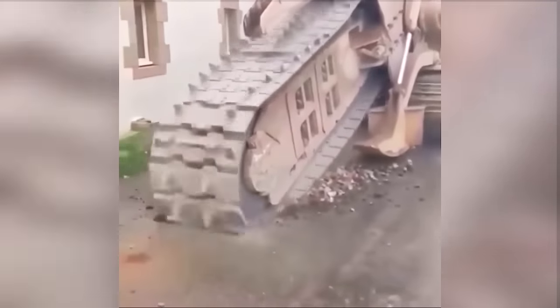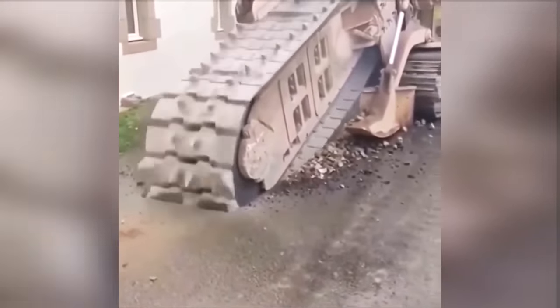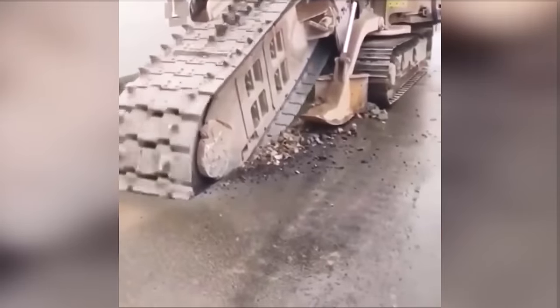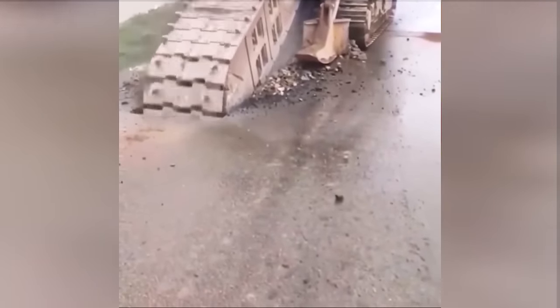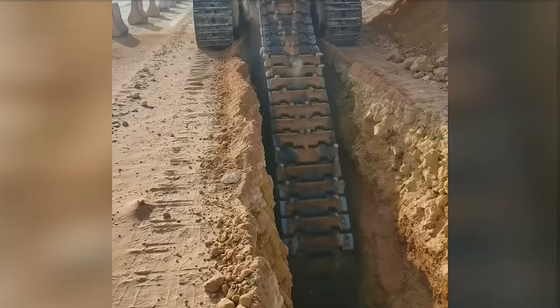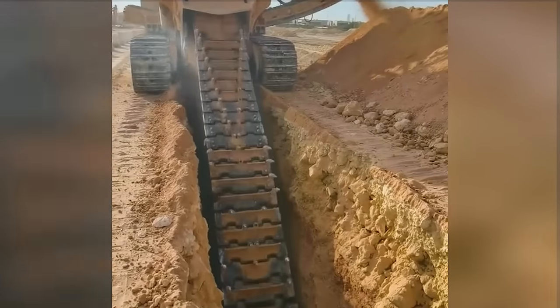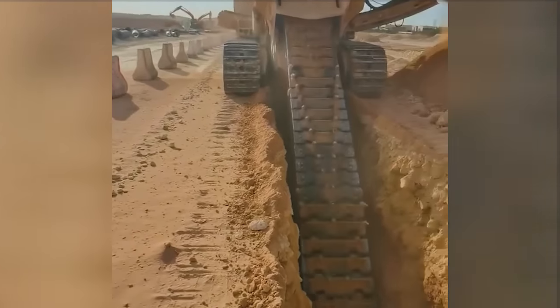A trenching machine is a powerful piece of equipment that is commonly used in construction and landscaping projects. This machine is designed to dig trenches quickly and efficiently, allowing workers to install pipes, cables, and other underground utilities.